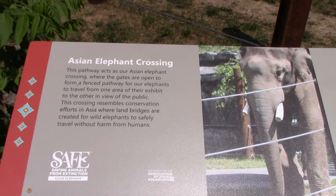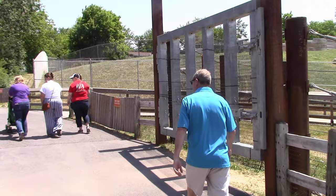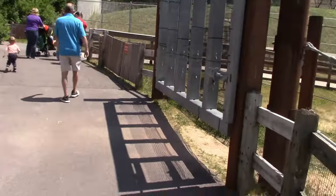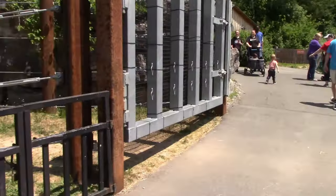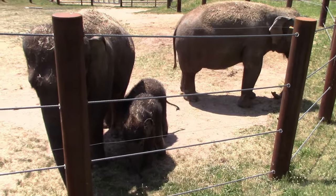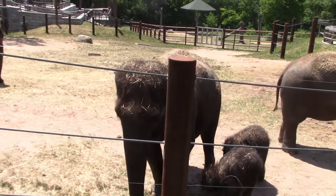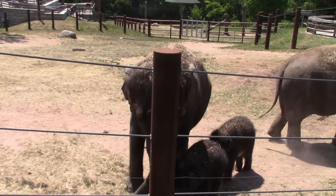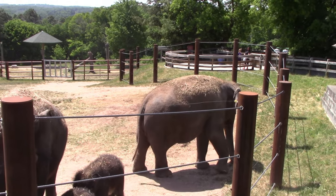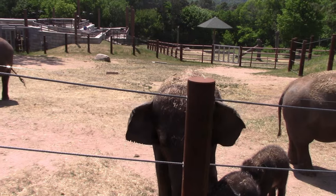So in case you're curious how the elephants get around to the different areas, these big giant metal gates create a pathway between the habitats for the elephants. Oh wow. Baby elephants are so cute. See, they throw all the dust and stuff on their backs, and that protects them from the sun. Concentrating on that baby. Turn around. Turn around. Yeah.